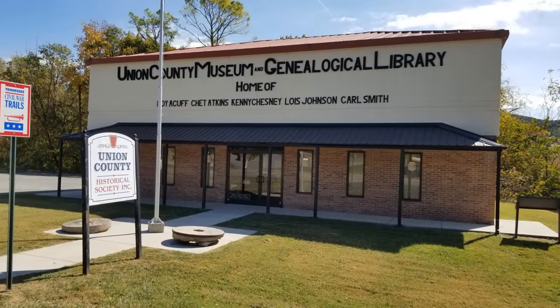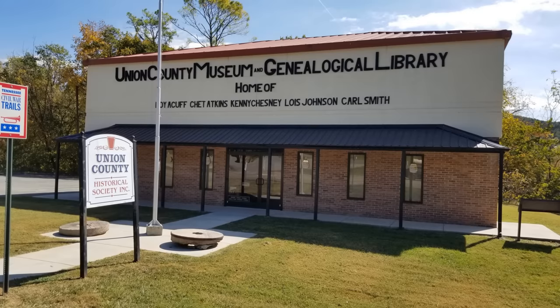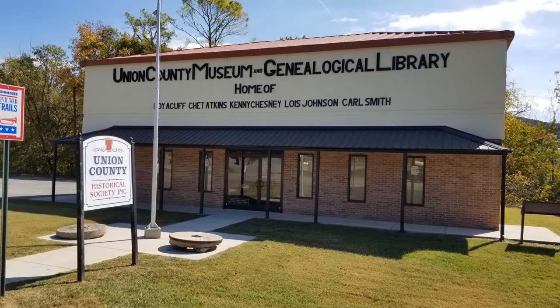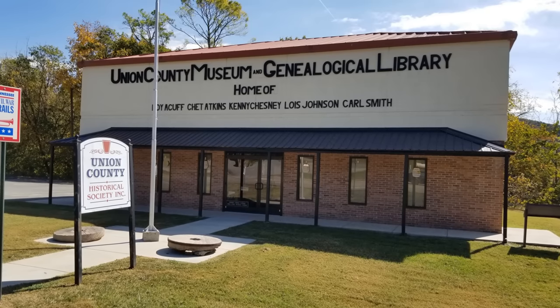Now, I stopped here at Maynardville, the Union County Museum and Genealogical Library. Now, these are some nice people. If you need to find any of your people in any of your genealogy, this is the place to go for Union County. Really nice place, and I've done as much research as I could here for hours.